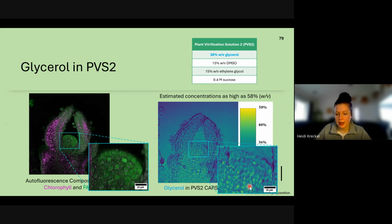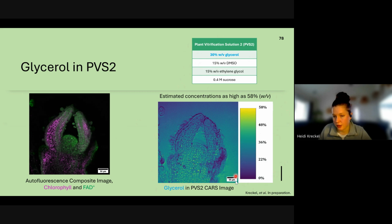And it changes in a way that is quite significant. In this case, we now see concentrations ranging from 0% weight by volume glycerol to upwards of 58%, which is almost double the concentration of glycerol that we're dosing our samples with. And as we can see, the concentration is increased considerably within all of these central regions. We see much higher permeation, if not pooling, at these concentrations within the cells of our sample, which not only indicates that the overall PBS2 solution is now permitting glycerol to permeate much more deeply into our sample, but that we are now seeing a preferential accumulation of glycerol within our cells.